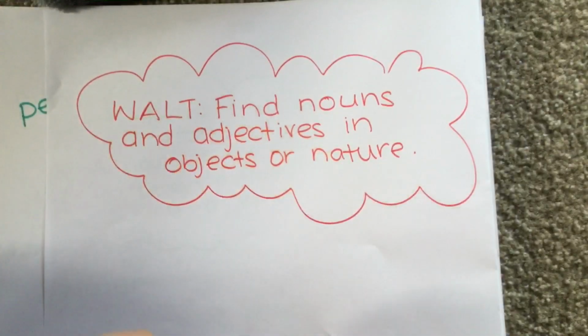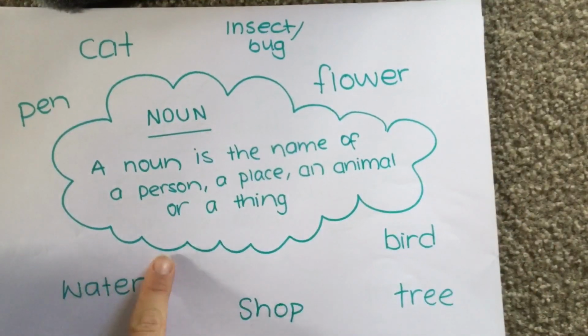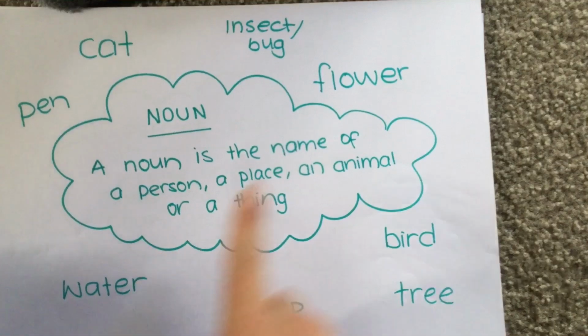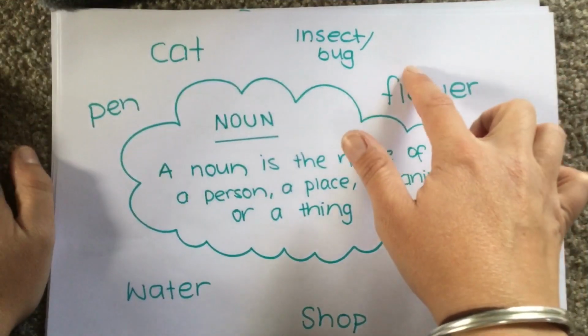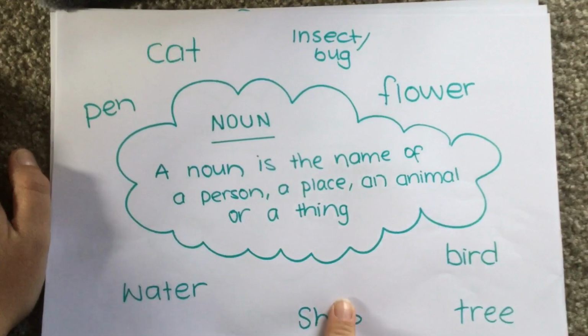As you know, our task for the day is to find nouns and adjectives in objects or nature. So first of all, what is a noun? A noun is the name of a person, a place, an animal, or a thing, and these are some examples of nouns: pen, cat, insect or bug, flower, bird, tree, shop, and water.